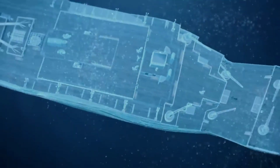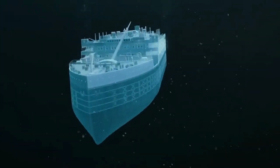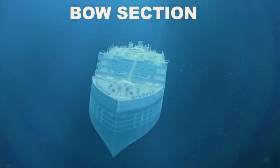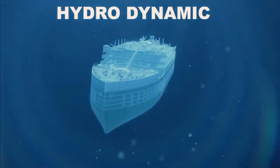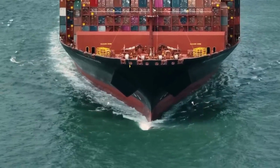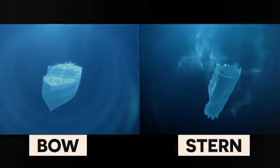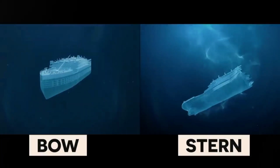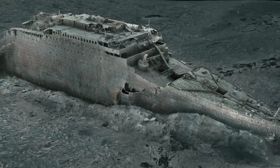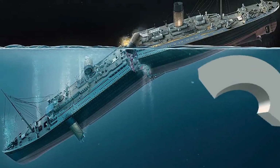As the rear part of the ship submerged rapidly, the forces exerted by the water caused loose parts of the ship to detach. When the stern hit the ocean floor, all its decks collapsed onto each other. Conversely, the front section of the ship, being hydrodynamically designed, was able to cut through the water, similar to how a ship stays afloat. This explains why the bow section remained intact, as it wasn't subject to the same forces. Finally, another mystery surrounding the accident that occurred 110 years ago has been resolved. However, another question remains unanswered.